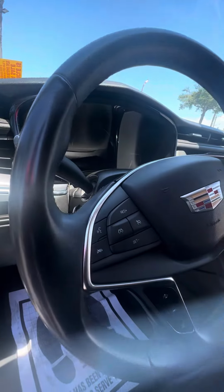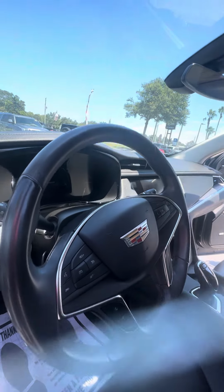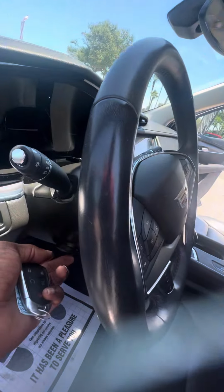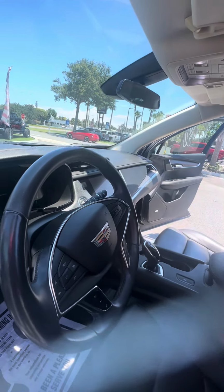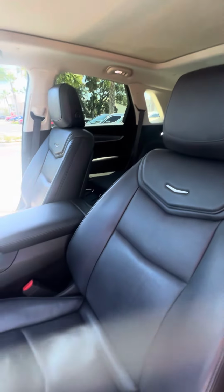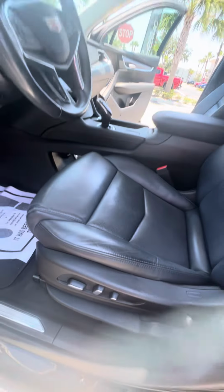Controls on the steering wheel, collision alert, lane departure, heated steering wheel, auto windshield wipers, auto bright lights, telescopic steering to pull the steering wheel up and down, in and out. Now we look at the driver's seat that gets used the most. No rips, no tears, no damage to the seats. Power seats with the lumbar.